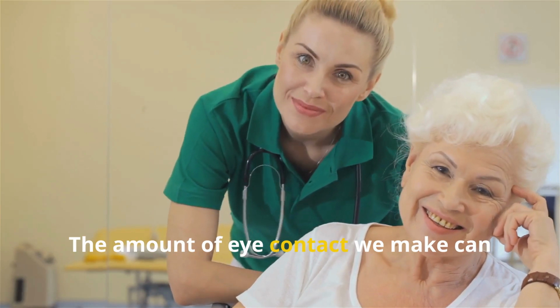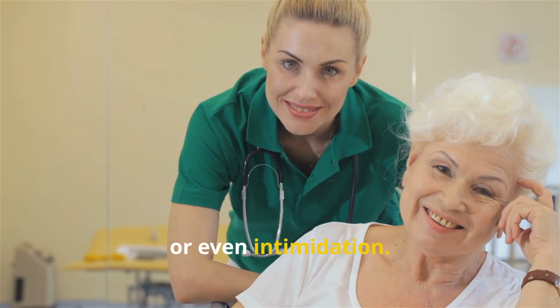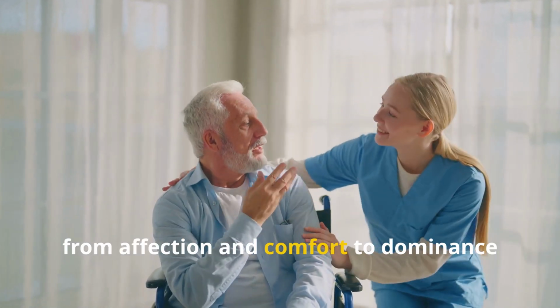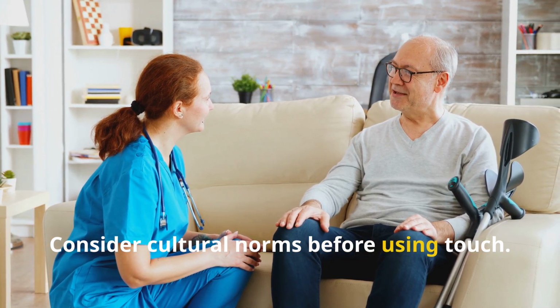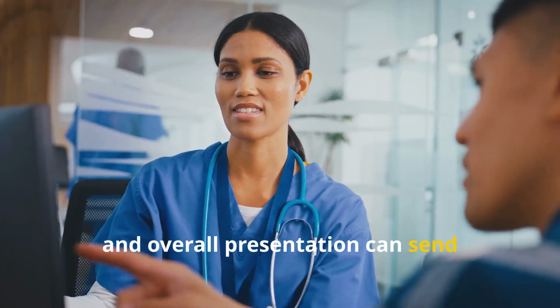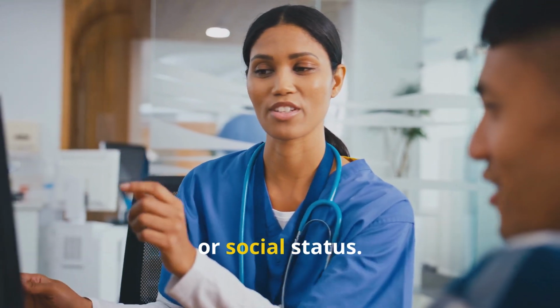The amount of eye contact we make can communicate interest, engagement, or even intimidation. Physical touch can convey a range of emotions, from affection and comfort to dominance or aggression. Consider cultural norms before using touch. Clothing, hairstyle, and overall presentation can send nonverbal messages about one's personality, professionalism, or social status.